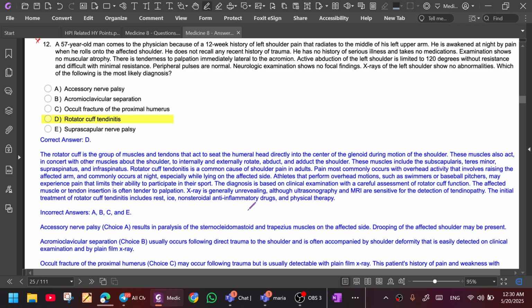Diagnosis is based on clinical presentation with a careful assessment of rotator cuff function. The affected muscle or tendon insertion is often tender to palpation. X-ray is generally unrevealing, although ultrasound and MRI are sensitive for the detection of tendinopathy. Initial treatment of rotator cuff tendinitis includes rest, ice, NSAIDs, and physical therapy.